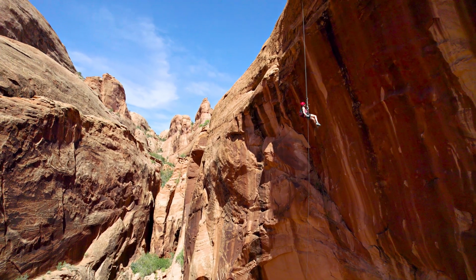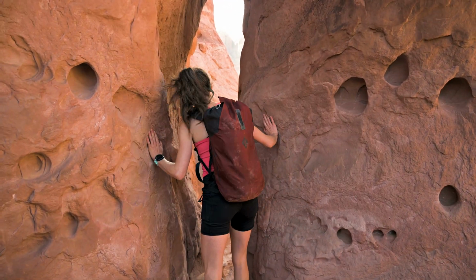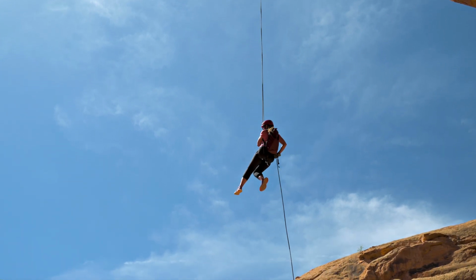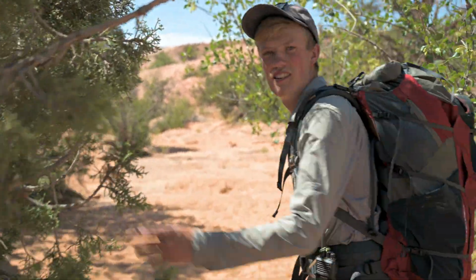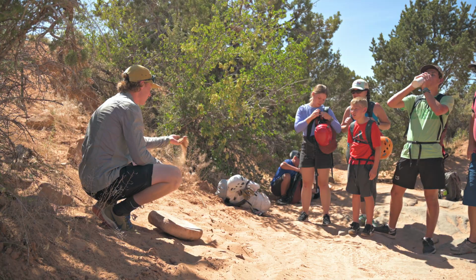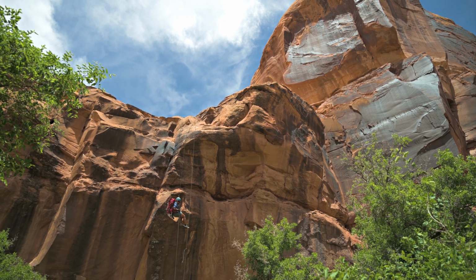Canyoneering is a really unique activity because it combines hiking, something that's really familiar with people, with rappelling, which is something that maybe people haven't done before. And so it's a really great way to get out and see some really beautiful scenery on the hike. All of our guides are extremely knowledgeable about the local flora and fauna and just the history of the area. So not only will you get a really good rundown of the area that you're traveling through and some facts about Moab, but you also get to challenge yourself with some rappelling as well.